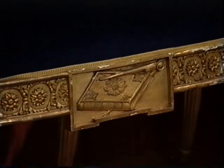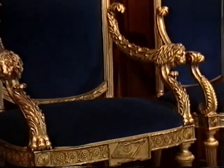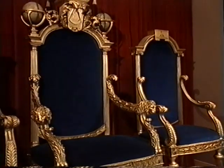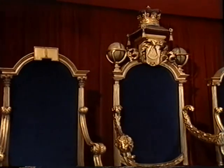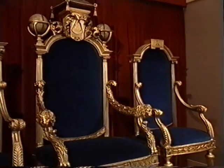A further extract informs us that £50 to £70 should be set aside for the throne and £25 to £30 for each of the warden's chairs. The throne has been used by Grand Masters right up until Edward, Duke of Kent, in 1967.